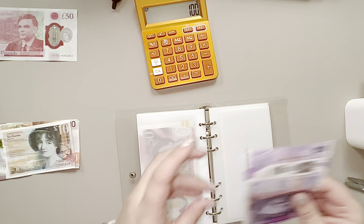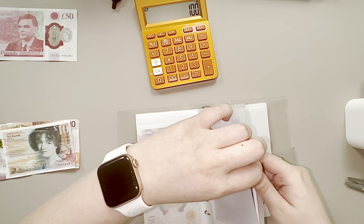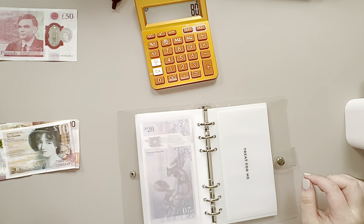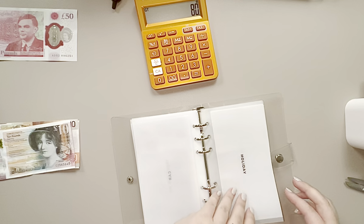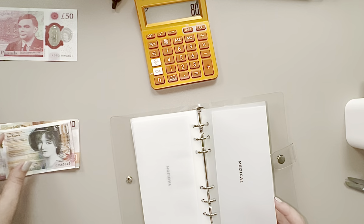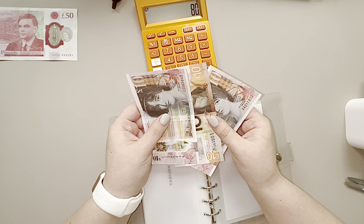School, it's getting our last 20. Treat for me is not getting a damn thing. Not sure on you. Not sure on you. How much have we got left? We've got 30 left.